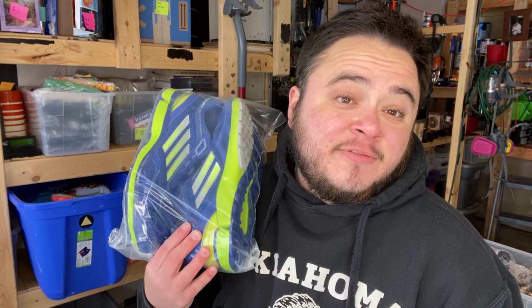I paid $1 for these shoes at a garage sale last weekend. The condition is excellent, really close to like new, and I accepted an offer for 20 bucks plus shipping, which I felt was a pretty good deal for both of us. I make pretty good profit on it, and someone gets an almost brand new pair of shoes for 20 bucks.